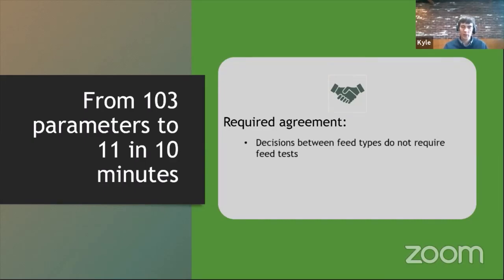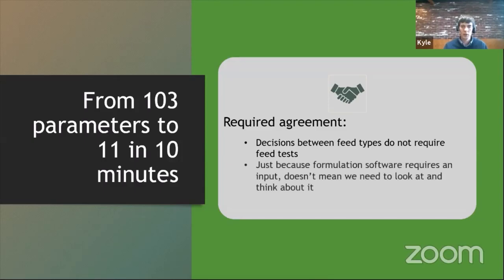The first agreement we have to make is that decisions between feed types do not require feed tests. We know that alfalfa is different than corn silage. We don't need to send a sample to the lab to figure that out. We know corn silage is different than grass. We know distillers is different than gluten feed. We don't need to be testing for those purposes.